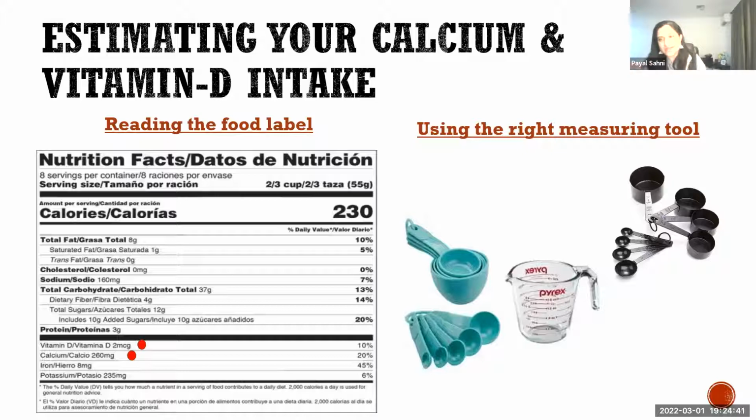Look at nutrition labels of every food item that you're consuming. Try to see how much calcium and vitamin D it has, put it all together. At the end of the day, add it all up to see how much of calcium and vitamin D you actually got from your food.